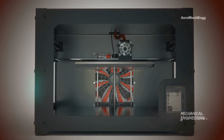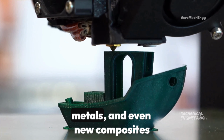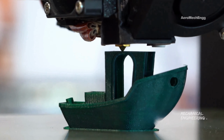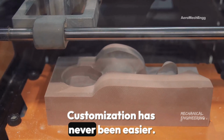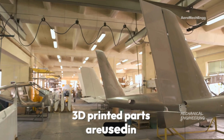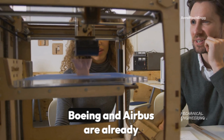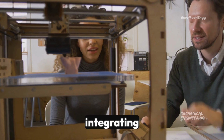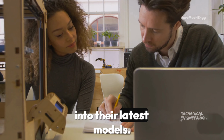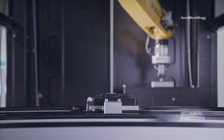Speaking of materials, the range is expanding rapidly. We've got polymers, metals, and even new composites that can withstand extreme conditions. Customization has never been easier. Currently, 3D printed parts are used in everything from commercial airplanes to spacecraft. Boeing and Airbus are already integrating 3D printed components, like air ducts and brackets, into their latest models. They're even printing entire satellite components.